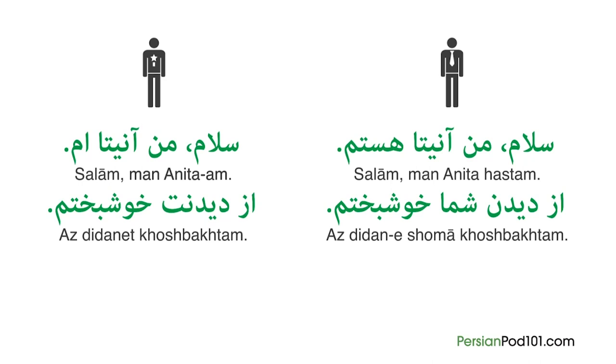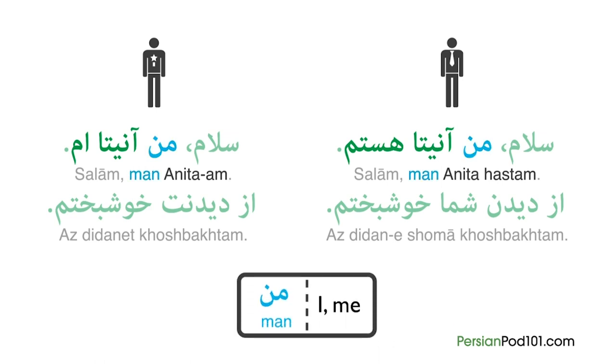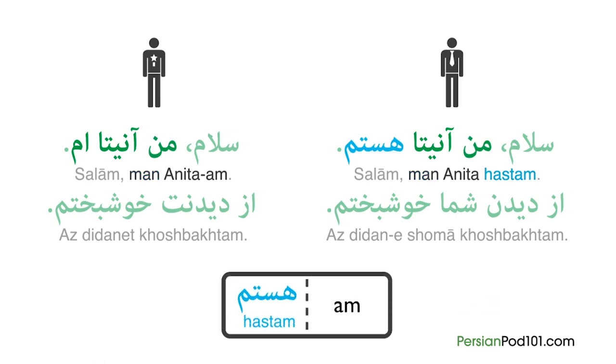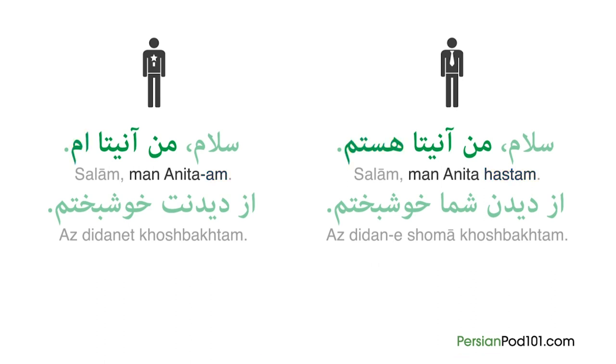The informal man Anita am has turned into man Anita hastam. In both cases, man stands for I or me. Hastam means am, and it's added to the end of the formal introduction instead of just am. Am is actually just the short version of hastam, which is the to-be verb conjugated for the first person. Finally, pay attention to how nice to meet you changes.